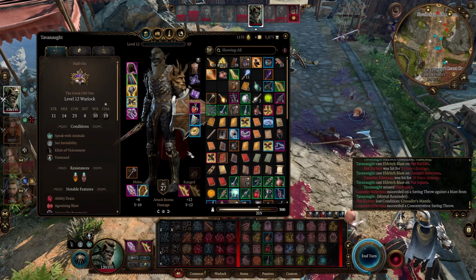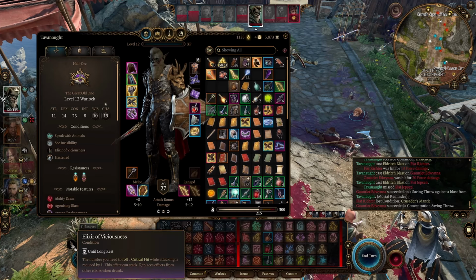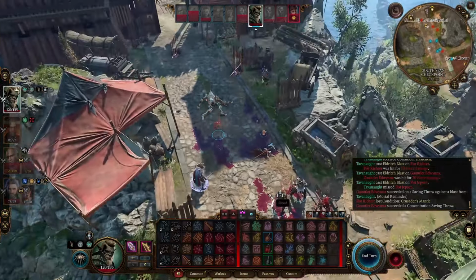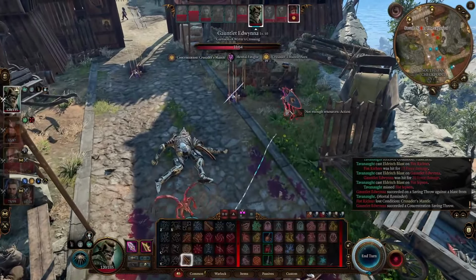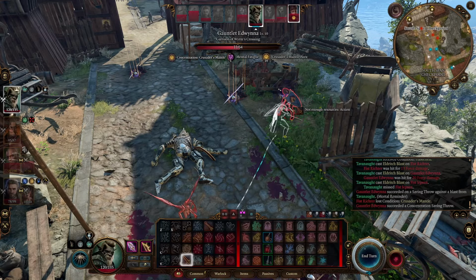What's my critical hit chance? It's normally 20, 19, 18... Taking the Elixir of Viciousness, so it's down to 17, and none of the others reduce the critical hit chance. So I'm rolling with advantage, which gives me 2 times each time I attack. I'm attacking 3 times with 3 different beams. So I'm rolling dice 6 times there, and it only rolled a 17 or above on 1, maybe 2 of them, I suppose, because it could have been 17 and 20 against Gauntlet's Edwina.